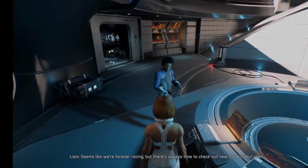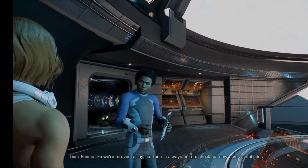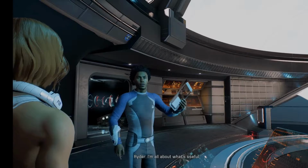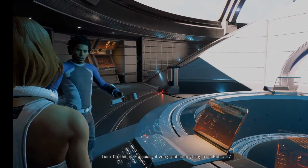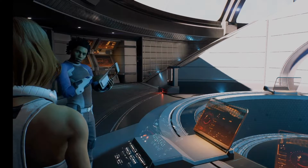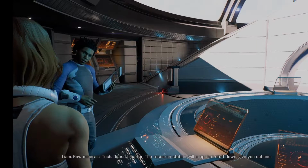Pathfinder, check this toy. Seems like we're forever racing. But there's always time to check out new toys. Useful ones. I'm all about what's useful. Especially if you grabbed anything from Habitat 7. Raw minerals, tech, doesn't matter. The research station will strip that stuff down, give you options.